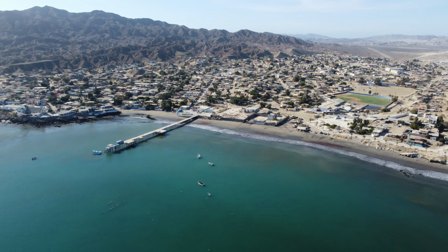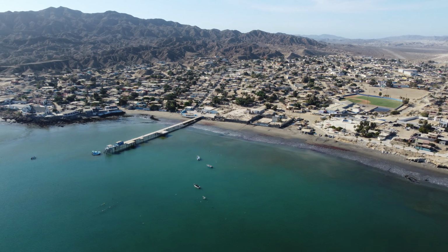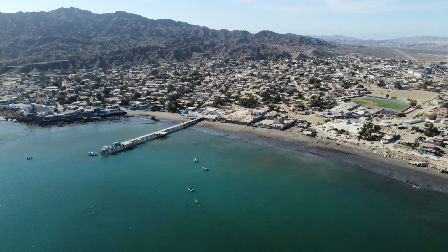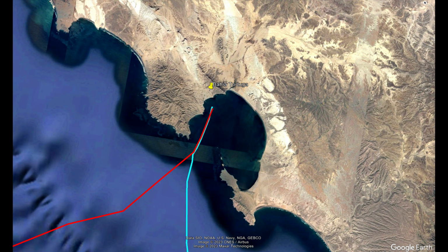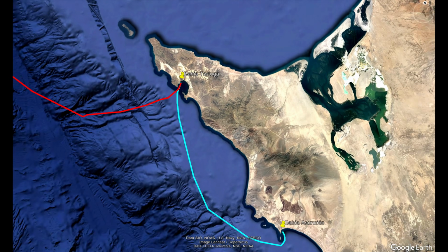Okay, so Tortuga Bay was a little different than we were expecting. To us, it felt more like a roadstead than a place we really wanted to stay, so we left at the first weather window we got. Our next stop is Bahia Ascension, a 67 nautical mile overnight sail to the south.